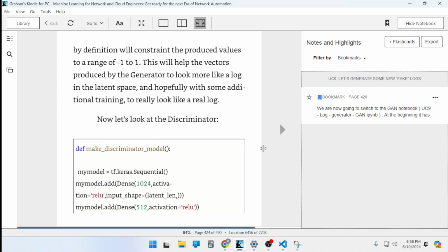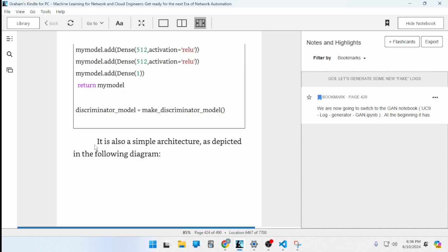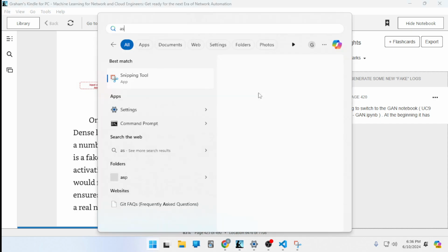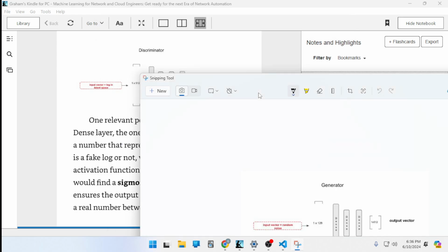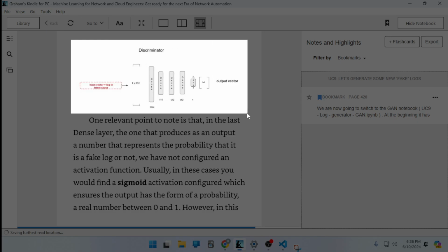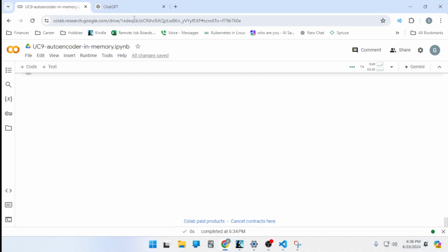Now let's look at the discriminator. It is also a simple architecture as depicted in the following diagram. Alright, so paste that in there. And now I bet you it'll do even better because it has that prior prompt.